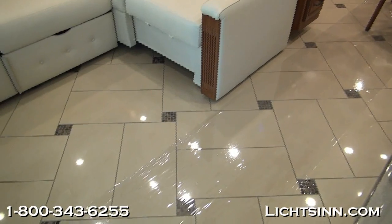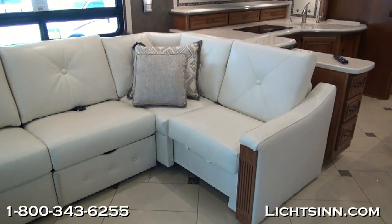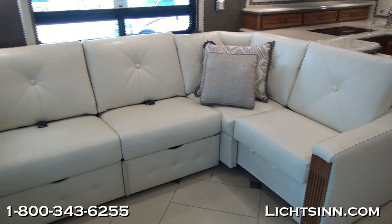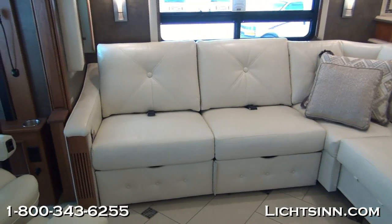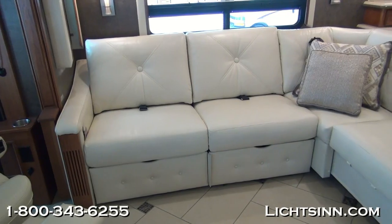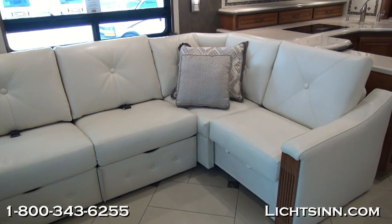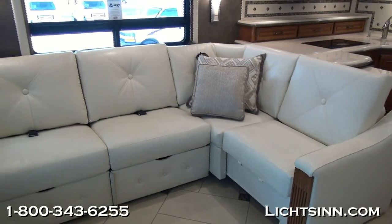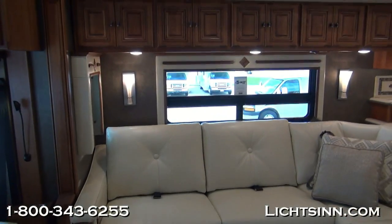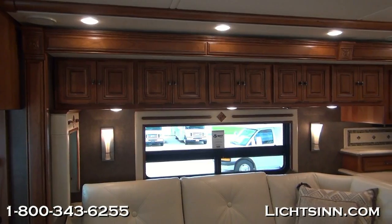High endurance polished porcelain tile, the strongest of tiling options, are included within the coach. Here adjacent to this is a wonderful residential style dual control ultra leather rest easy sofa. So this does have the dual control 12 volt mechanically reclining lounge system. And then this does convert into an oversized queen bed. Dual safety belts are included underneath.